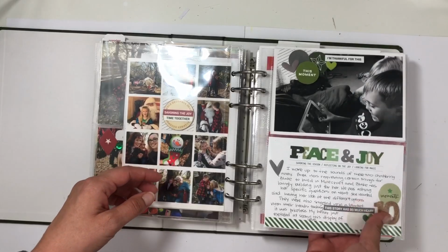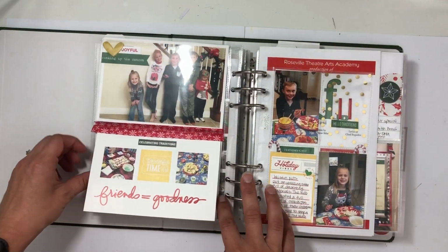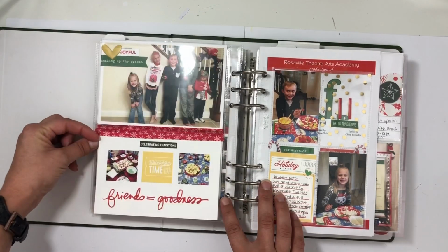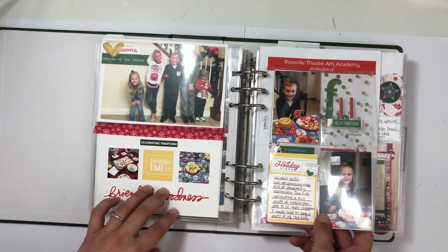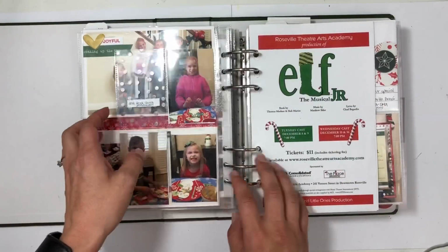So yeah, I just document their relationship and just talk about it. This was a get together with friends. I made a washi flip up. I'm not very good at it, but it works. And I also used more in a creative bubble here and a little Instax. In the back is more photos of the kids, making sure I got a photo of each kid.